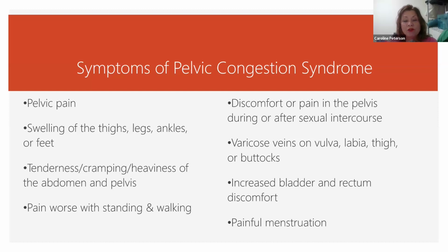Sometimes people will also have varicose veins on the external genitalia. So in females, that's going to be the vulva, which includes the labia. Sometimes it will also be the upper thigh and the buttock that have varicose veins. In men, the varicose veins can be on the testicles, the scrotum, the thighs, the buttocks also.